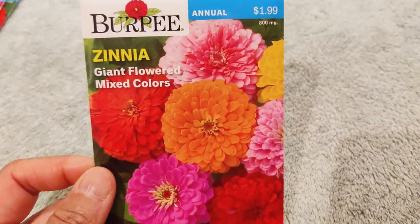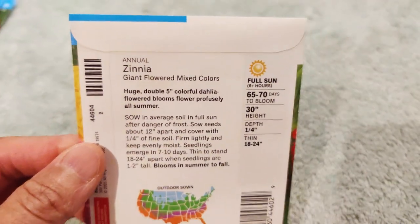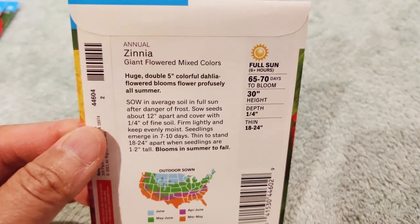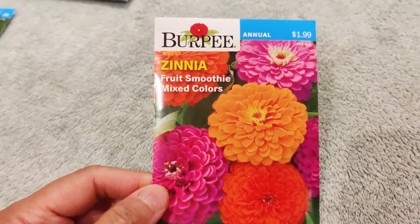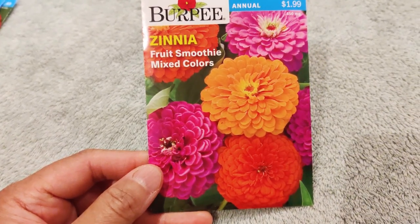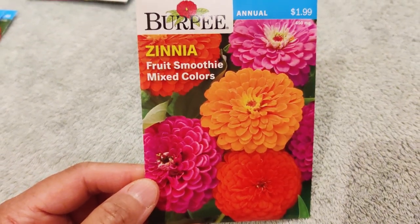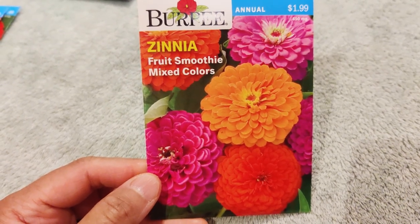Then I got these giant flowered mixed colors zinnias, and the colors are gorgeous. Huge, double 5-inch colorful dahlia flowered blooms. Flower profusely all summer. That's what I'm looking for because I really enjoy the zinnias, the pop of color in my garden. And last year, my zinnias lasted through November, even when it was so cold and started to die off. I'm starting to grow some from seeds from those zinnias last year.